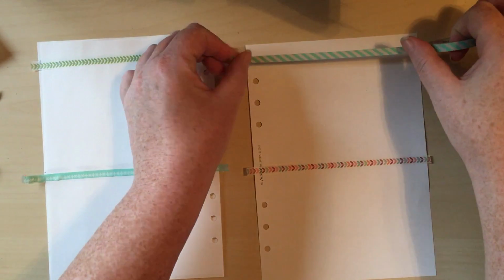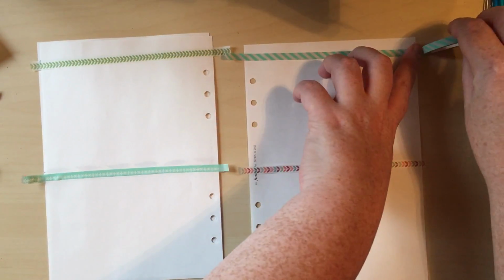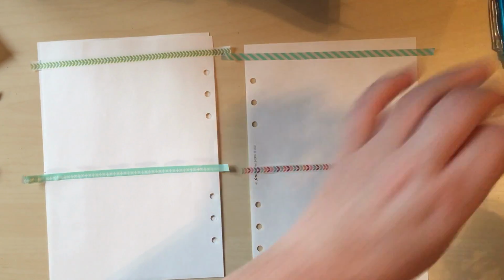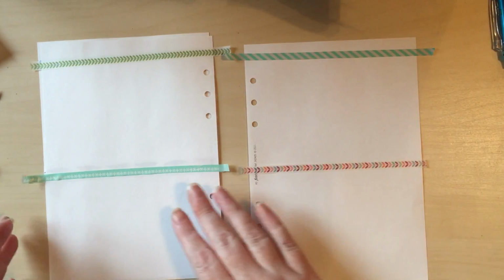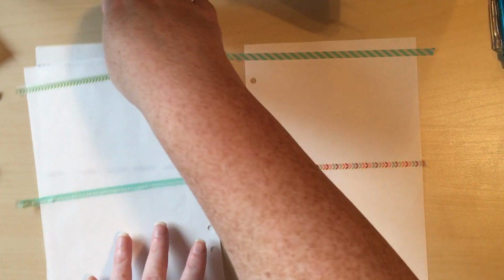But you'll notice I love skinny washi, because I use it in this way for these headers or things to break up the days and stuff. So I have lots and lots of skinny washi and lots of super skinny washi, because I love super skinny washi. Okay, so now that we've got that, that is like the most crooked thing ever.